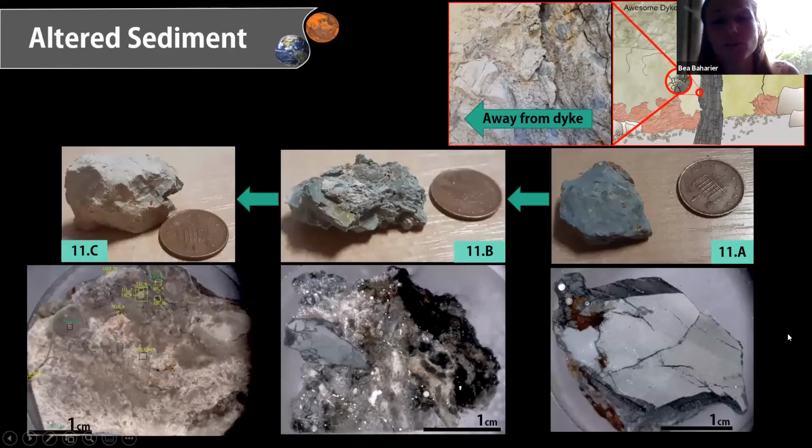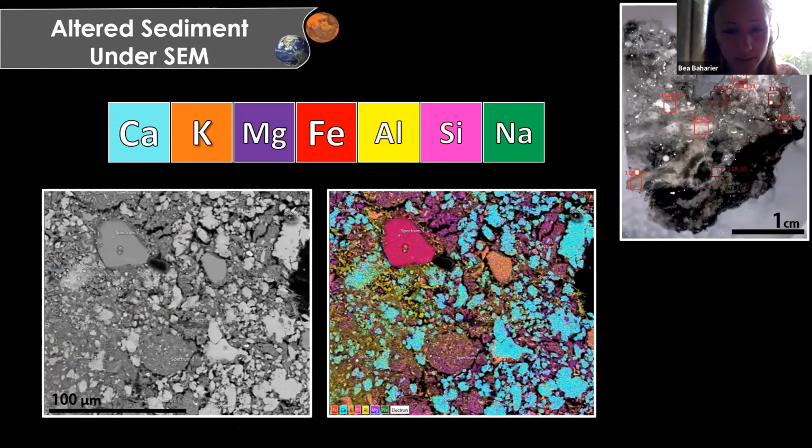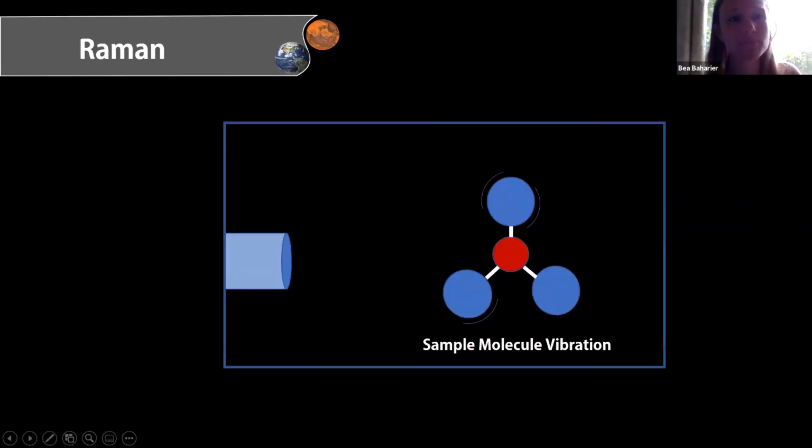And then I'm going to look at the alteration zone. So this is an example of three samples from nearest to the dike, to slightly further away from the dike. And then I put that under SEM as well, scanning electron microscopy. Just like that, you can start seeing there's different morphology, there's different chemistry, the different colors are showing us something else. However, just based on the chemistry, I cannot tell what minerals are there because different minerals can have the same chemistry. So I'm going to combine that with Raman.